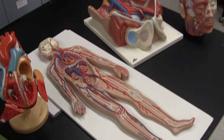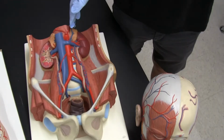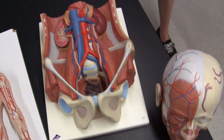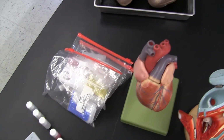Over here we have a section of the abdomen, so you can see all the different vessels that go into the abdomen, such as the celiac trunk, your mesenteric veins, your gonadal arteries and veins, all that good stuff. And over here, a couple cool experiments that you guys will get to perform in lab, even if you're just enrolled in anatomy and physiology.